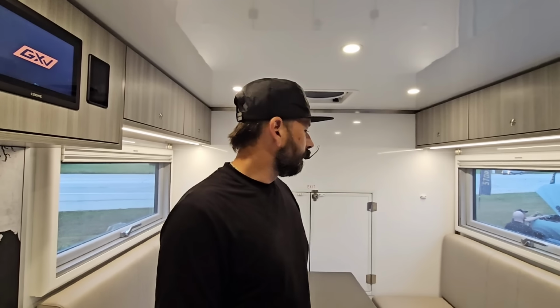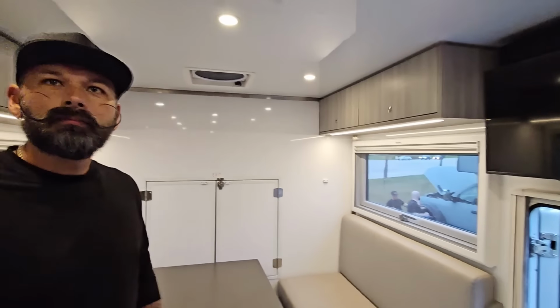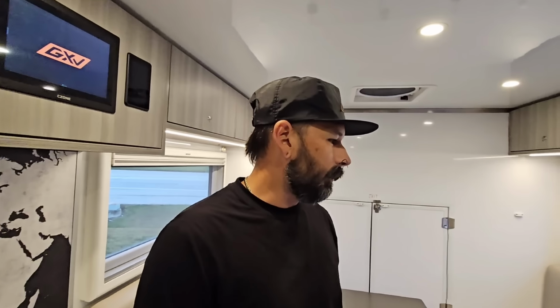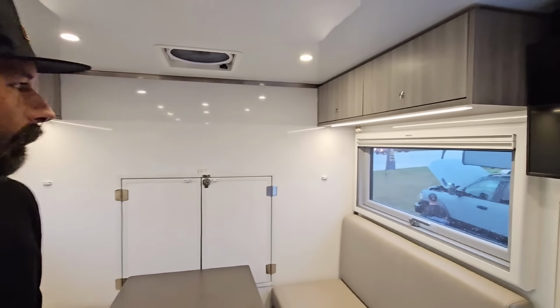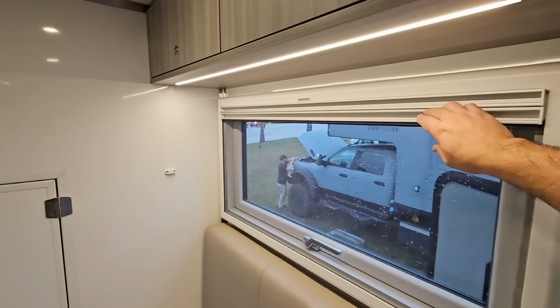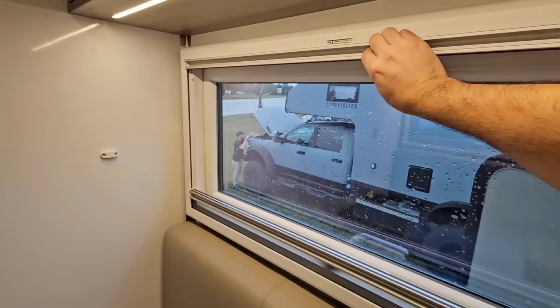I like the approach here. You took a very realistic kind of overland approach by not putting any slides on here as well, right? Yeah. Nothing to fail like that. Exactly. Yeah, we always want to make sure that when you're out that there's the least amount of things that are going to fail. Love the windows. They all look like they're dual pane windows. Yep. With the integrated shade and blackout shade up above.